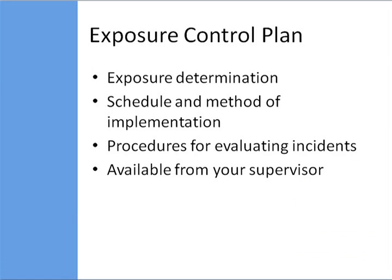The exposure control plan contains exposure determination, including a list of job classifications identifying employees with occupational exposure. It also contains the schedule and method of implementation of methods of compliance, hepatitis B vaccination and follow-up, communication of hazards to employees, and record keeping, as well as the procedures for evaluating exposure incidents. The exposure control plan is accessible to employees. Contact your supervisor for a copy of the plan.